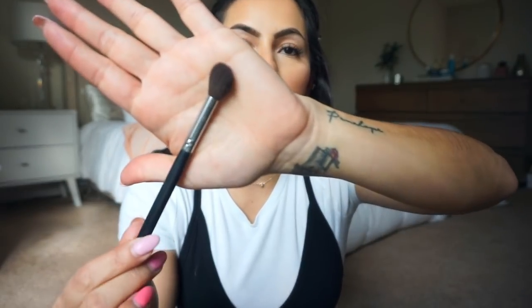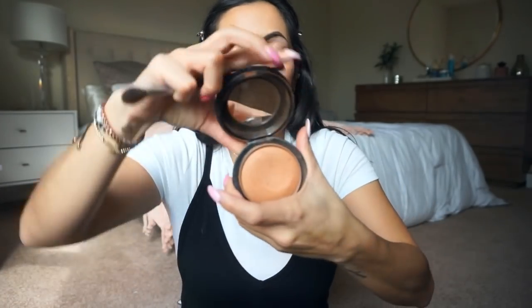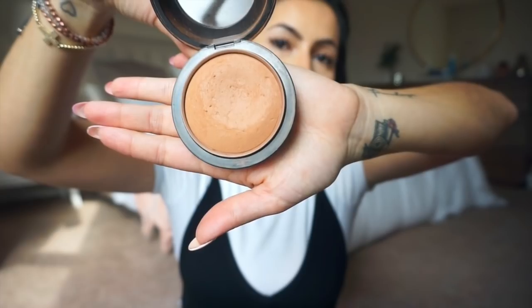But if you want to do a little more, I go in with a little fluffy blender brush. This one is from Morphe, it's the 505. And I go in with my bronzer. You could use this bronzer. You could use a little bit more of an orange bronzer. Sometimes I go with the same one that I use for my face. I also love this MAC one. It's Give Me Sun, in the mineralized skin finish. It's a bronzer.